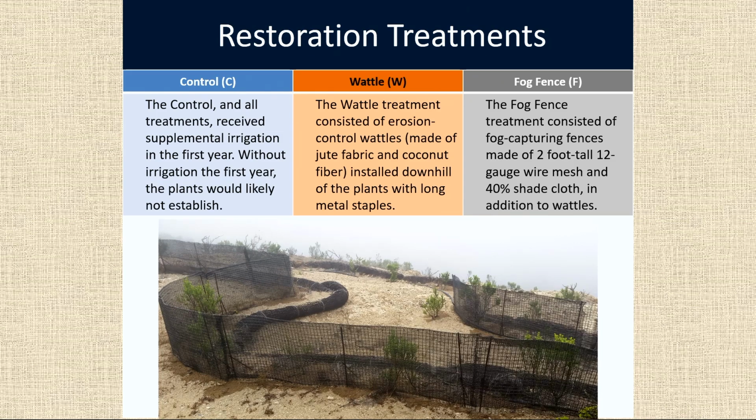And throughout this presentation, I have color and shape coded the 2 treatments. So orange square is the wattle, gray triangle is the fog fence. So later when I have graphs, I have it color coded to match.